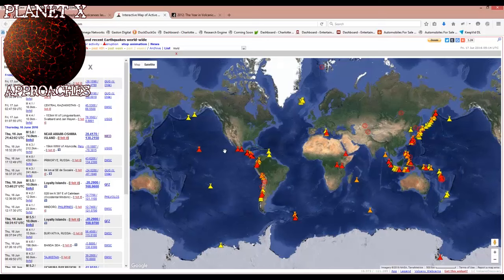I think when logical people start to see data points, they start to connect those dots, and they can come up with a reasonable conclusion, as some scientists already have, that there is some other large body out there in our solar system that is exerting an electromagnetic pull on not only our planet, but all of the planets in our solar system. The search for Planet X began, it was originally called Neptune's perturber.